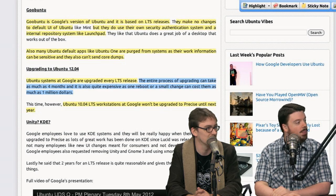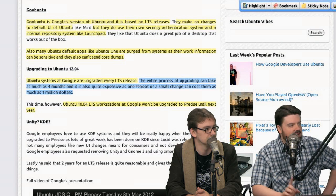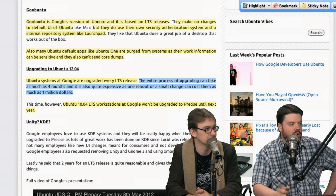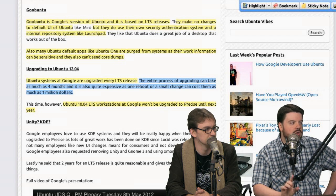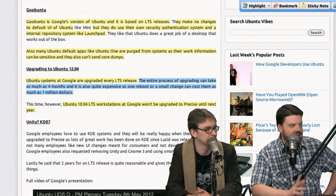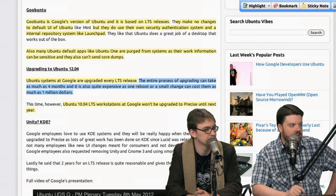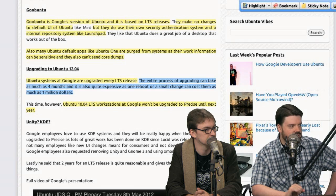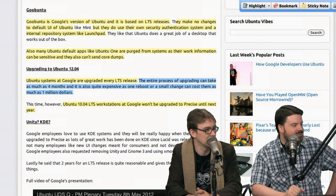What is Goobuntu? Goobuntu, which we've actually seen leaked online a few times, is Google's version of Ubuntu that's based on the last long-term support release. They make no changes to the default UI, but they do use their own security authentication system and their own internal repository system, kind of like Launchpad. That's kind of cool. They also swap out a few of the default apps. They take out Ubuntu One, which they call purged from the system, and they also take out things like core dump sending because they don't want any confidential information from Google leaked. Yeah, that makes sense. I get that.